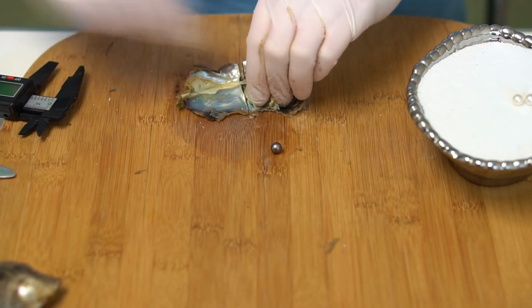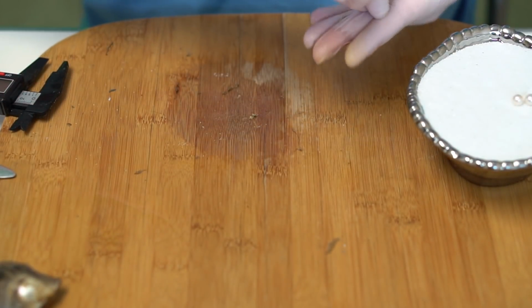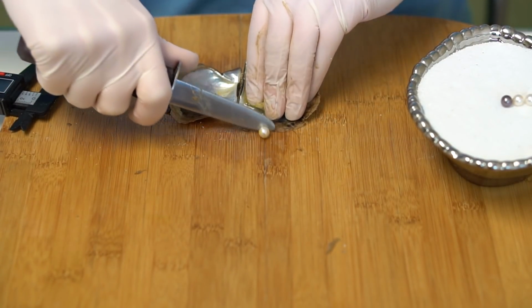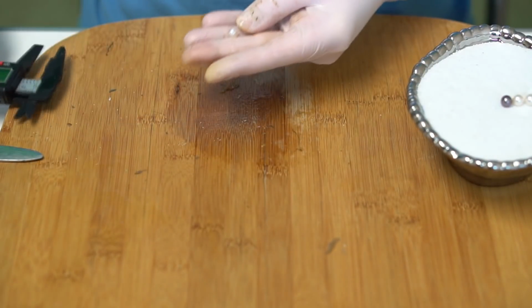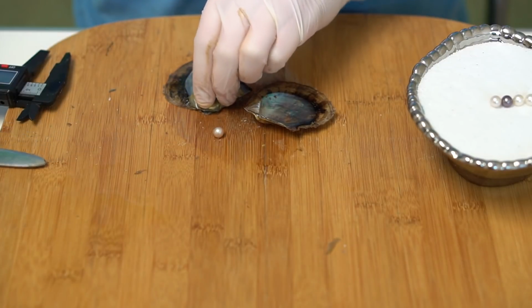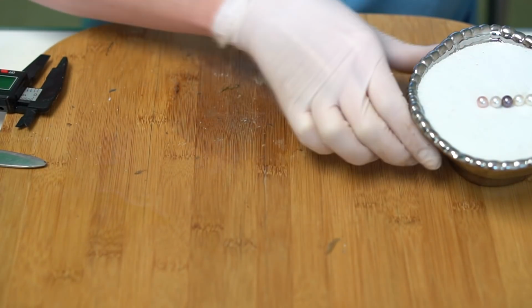7.2. And a violet. 7.5. And a white. 7.2. And number 5 is pink, light pink. 7.0. Congratulations.